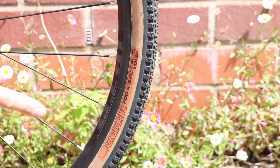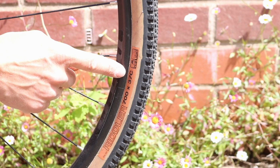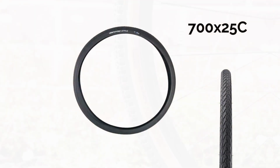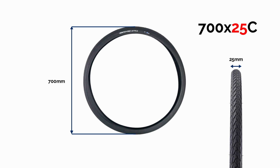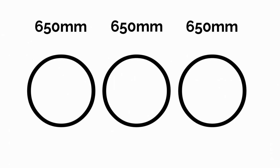French size markings are another system you might see, especially on road and hybrid bikes. For example, 700 x 25C means that 700 mm is the approximate outer diameter of the tire, and 25 mm is the tire's width. C indicates the inner diameter of the tire. Tires with the same French external size markings can have different bead seat diameters, which can be confusing. The letters help to clarify this.